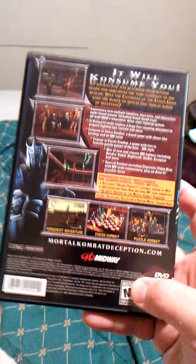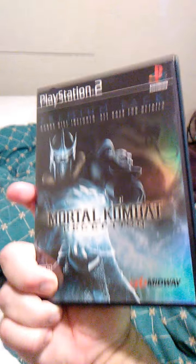Definitely really cool stuff. So now the only thing I have to do is just go ahead and get the game itself. I used to have it way back when, really did like it. I don't know why I got rid of it, because this is the Mortal Kombat that has all those special features and everything on it. So, yeah, definitely looking forward to getting the game again at some point.